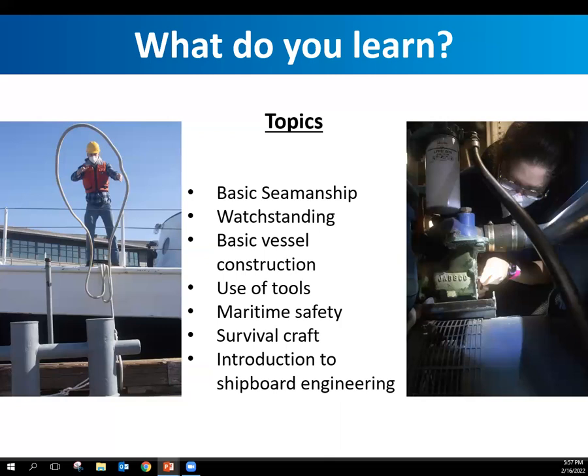And you'll also get an introduction to shipboard engineering. Even if you're on the deck side program, we'll get you a solid grounding in the engineering that you might run into on board your boat. So you have a pretty good idea of what's happening both up on the bridge and down in the engine room. And even on the engineering side, we do a little bit of both. So you will become a well-rounded mariner, knowing what's happening across the entire ship.